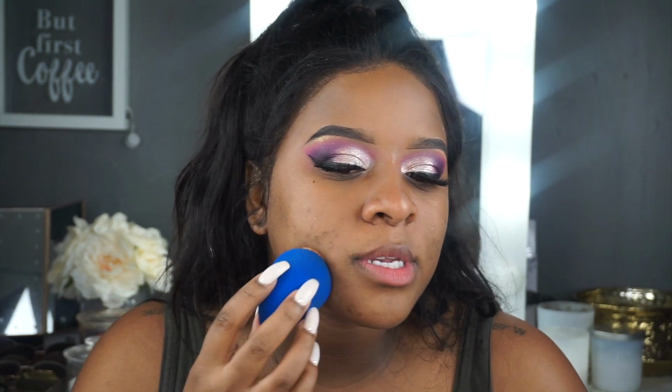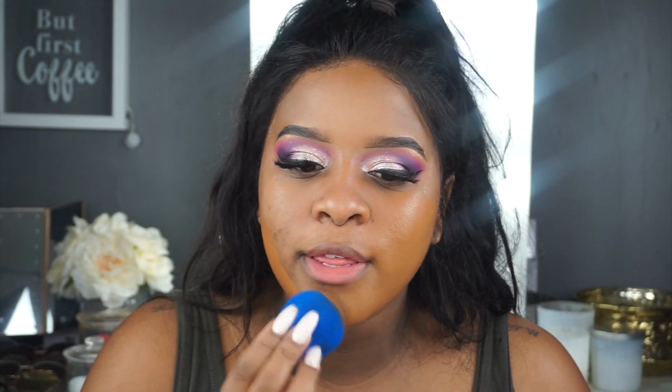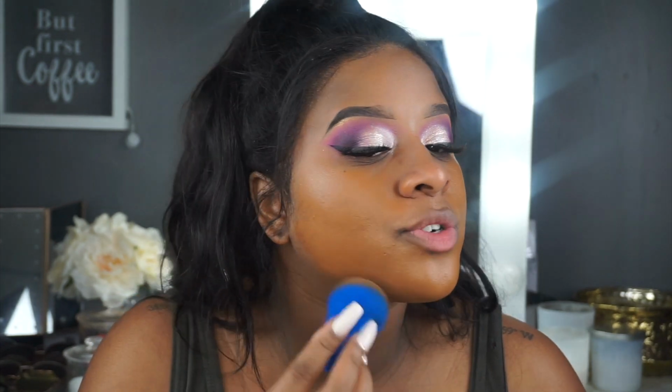And as always, I'm gonna start in the lower area of my face and start to blend this out. I often have to get foundations, on the lash, that are darker than my face because I'm not sure if you can tell, but my face is a lot lighter than the rest of my body. It's not from like tanning or anything, it's just natural.